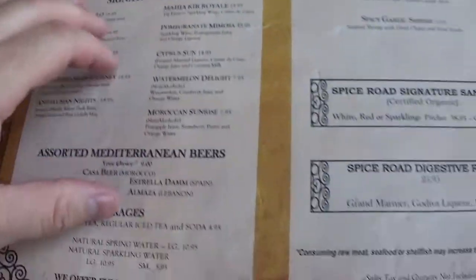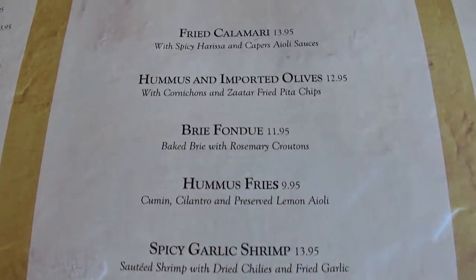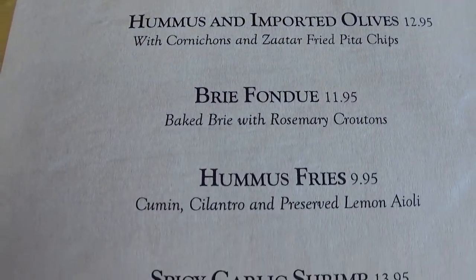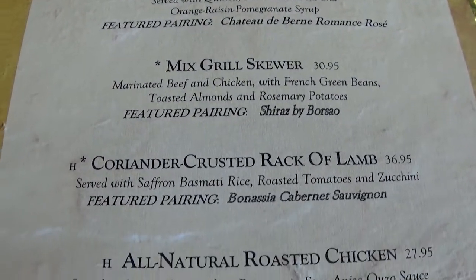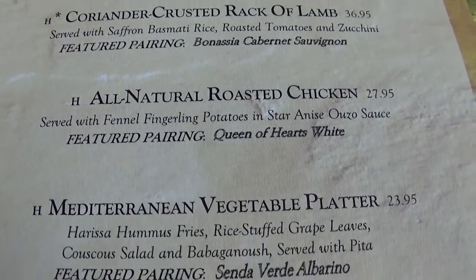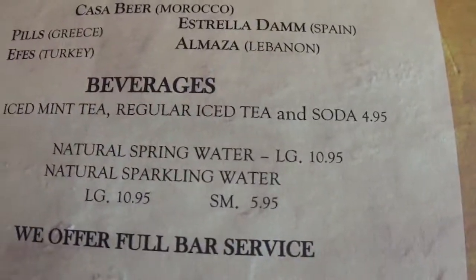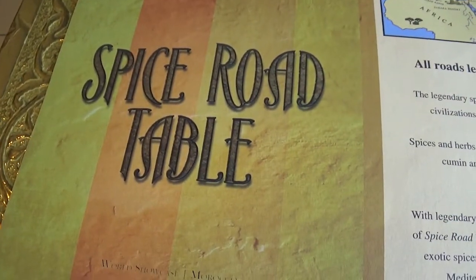Here's the menu, guys, an actual paper menu, which a lot of places haven't been having. These are the beverages. Of course, I'll go over what we get. Pretty cool.